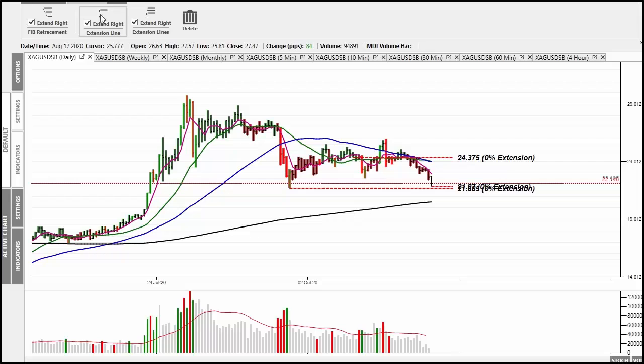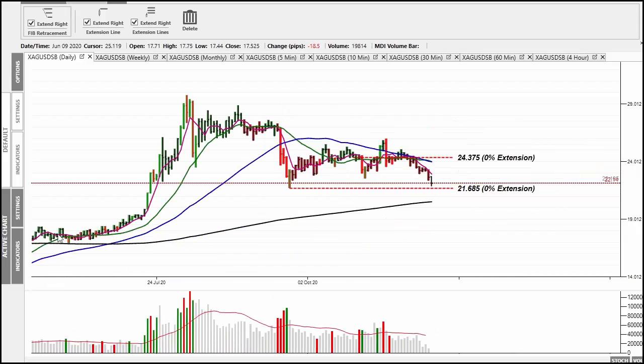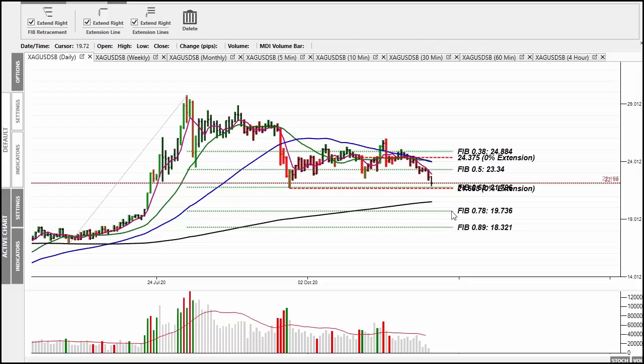Let's just have a look over to the left here, just see where we are. Yeah, so this low here from here to the high that we had back in July. Let's just draw in some fibs, see where we are as well, get a good idea of where we could come down to. So at the moment we're sitting at the 62% retracement of this low to this high, and of course we've got 78, which is down below the 200 as well. So again, an area where we'd expect some sort of support.